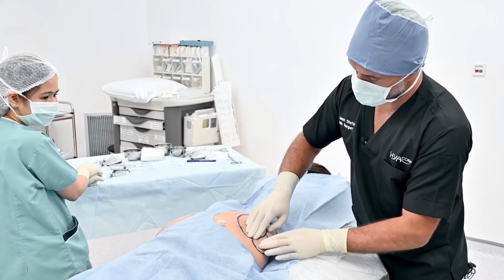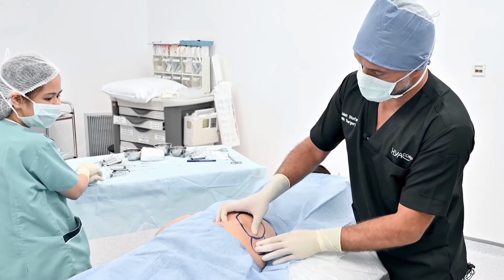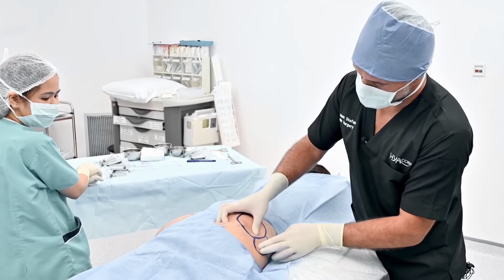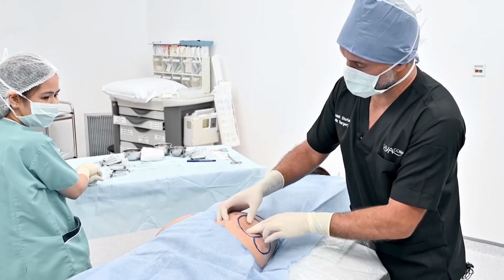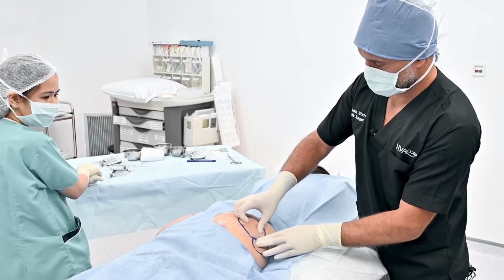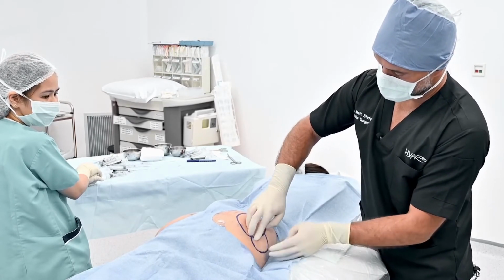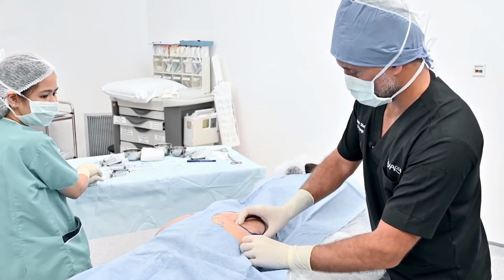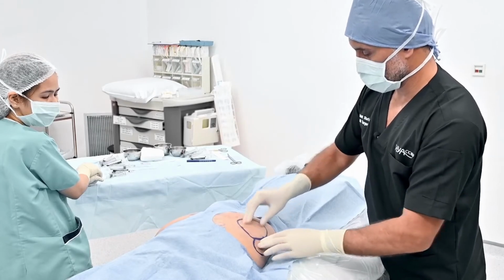It's very easy to mold this product. It's not hard at all. There is a very good integration in the tissue. So we finish with this first side, and we are going to move to the second side.